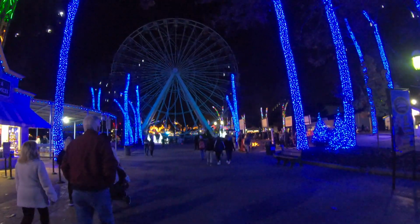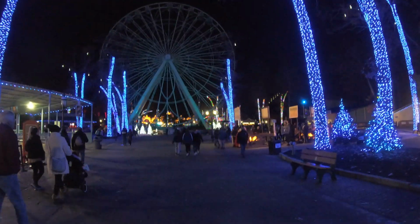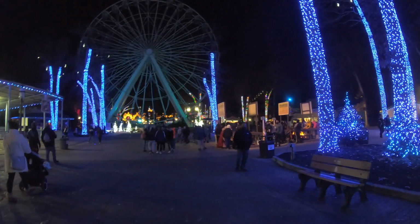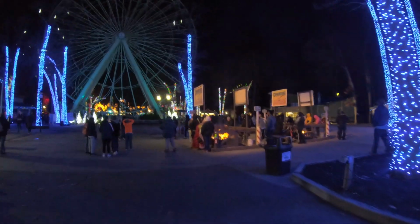As I approach the wheel, I see that it actually is in operation. It wasn't during Fright Fest, but the lights are still not on. Maybe they're having technical difficulties. I have no idea. Regardless, let's enjoy the scenery.